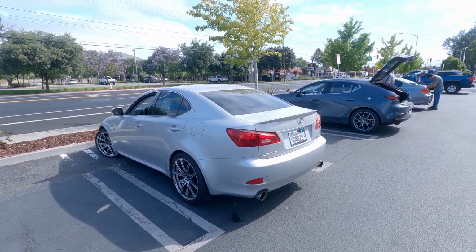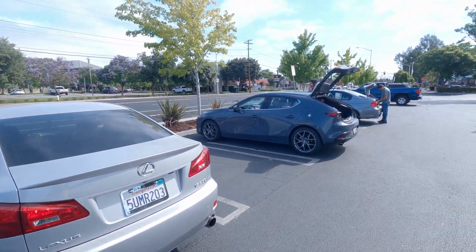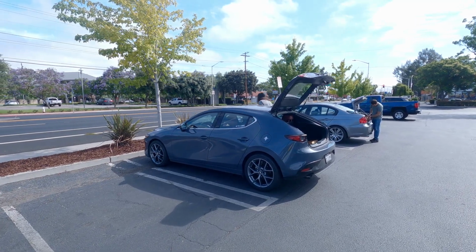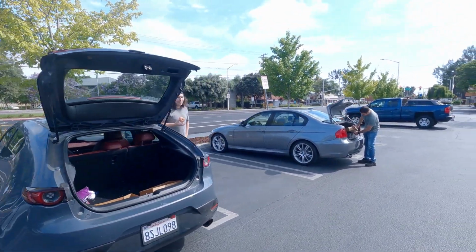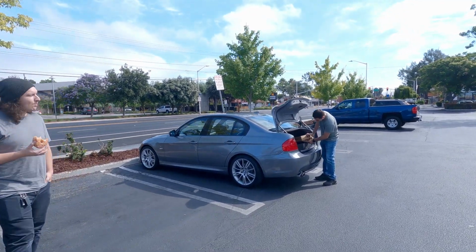Here we are. Got the row of dailies over here. There's Dima here with his Mazda 3. Oh, snap. And there's Oleg here with his Bimmer.